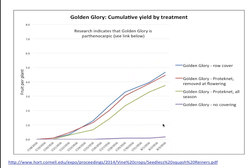And then Golden Glory, another variety that seems to be quite attractive, that is not listed as parthenocarpic in the seed catalogs, but we have some research data that I've linked to here on the bottom that shows that Golden Glory is highly parthenocarpic, or does not require pollination. So good yield with all three row cover treatments and very little yield with no covering.